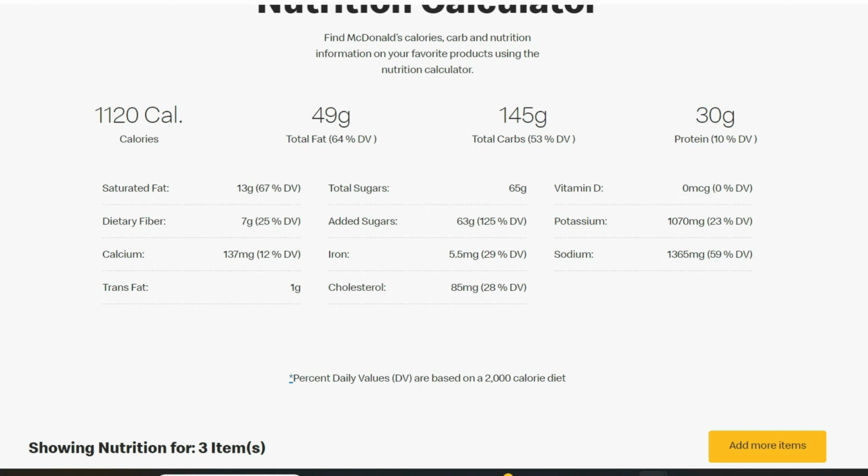And the carbs that we're getting, you can tell what type of carbs you're getting by looking at certain things. So let's look at the fat first. Saturated fat, 13 grams. All right, that's about 67% of our daily value. We get about 7 grams of fiber. And then if you look here, we got 1 gram of trans fats. Trans fats is what we really want to stay away from, okay? We want to stay away from that as much as possible. Now, the carbs is 145 grams. Look at the sugar. That's mostly from the drink, a little bit from the Big Mac, a little bit from the fries, but mostly the drink is what shot it up.